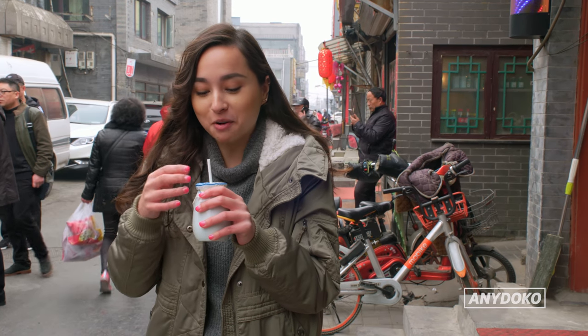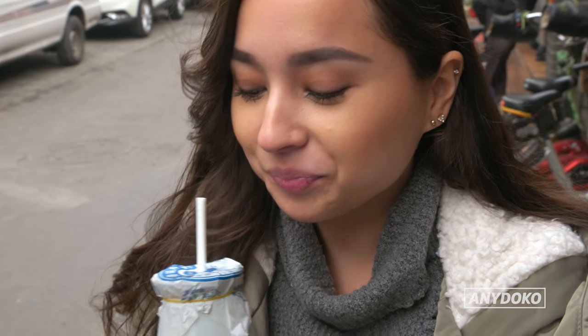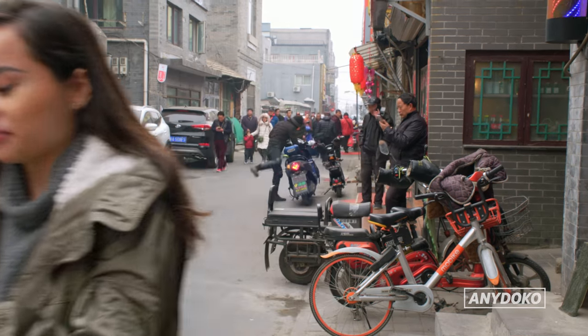Wow, you really have to go for it because it's like a really thick yogurt. It's very sweet with a sour kind of tang at the end. It's really good.